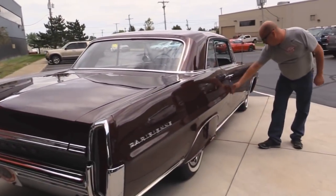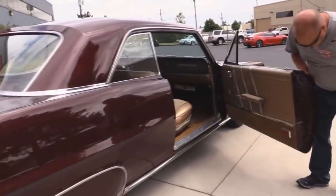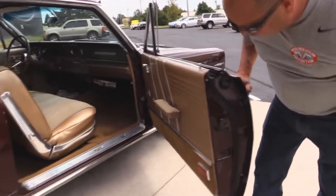Now look down the side of this monster. Look at the way that door fits. That line is near perfect. The lips here look great.